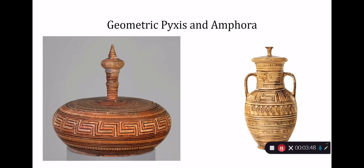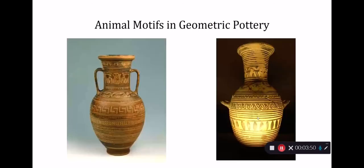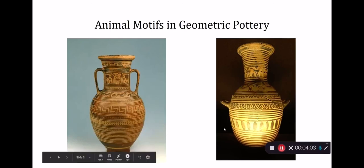Now, as we go further into the geometric period, we begin to see new kinds of decorations that are not just geometric designs. Starting around the early 8th century BC, for instance, we see the first animal motifs in geometric pottery. They show up largely as designs that go around the pot.